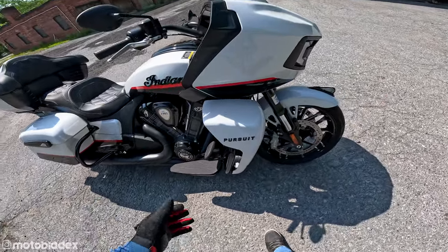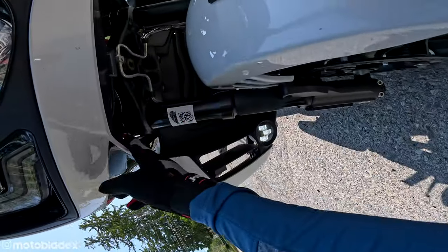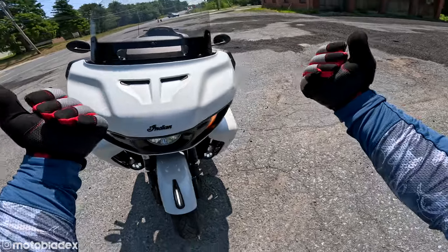Fairings all the way around to cut noise. Little fairing there, fairing here. Up inside of here, there's more fairings that you can adjust, or vents rather.